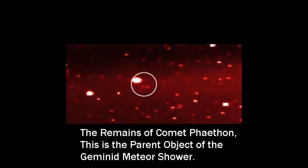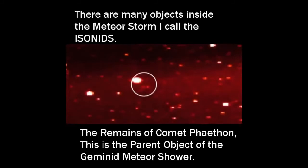Now, this is the remains of Comet Phaethon. This is the Geminid parent object. Look at that. You got to have a close-up to see it, but you can see it. The objects inside the Ison meteor storm, which I now call the Isonids. I'm going to go ahead and name it that. I don't care what NASA calls it. It's the Isonids. They're bigger than this.